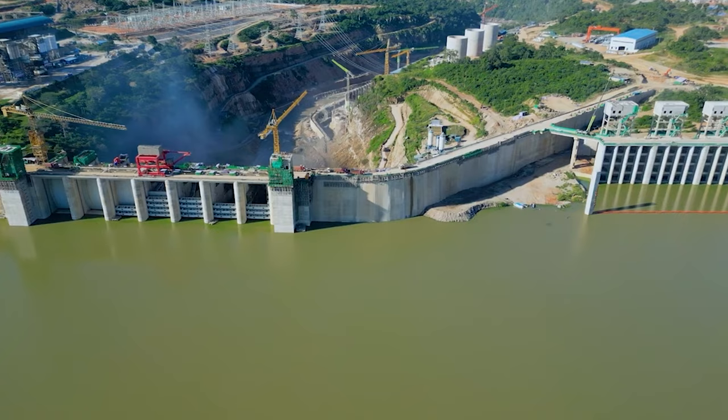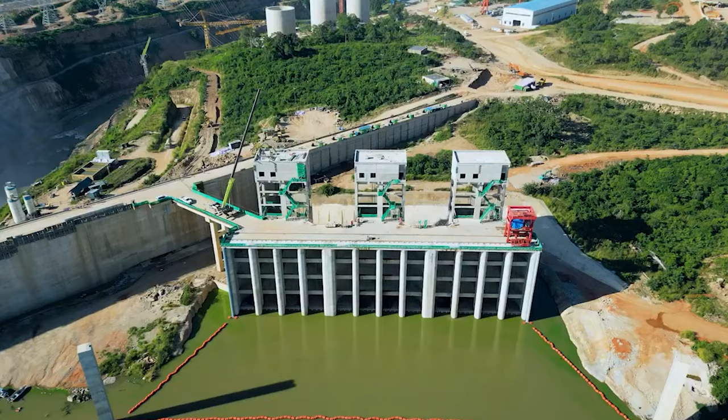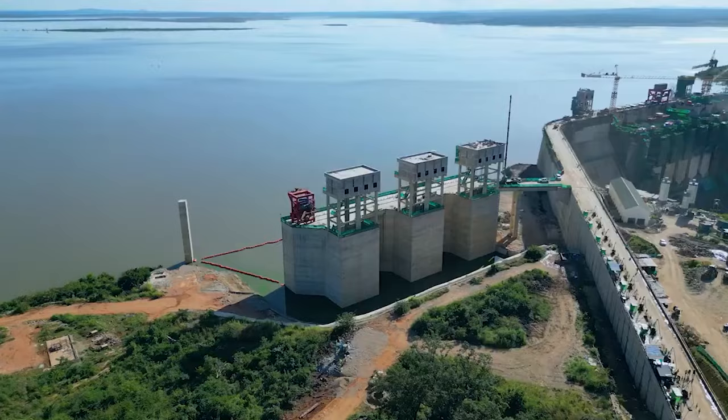Construction of the hydropower plant with a capacity of 2,150 megawatts and a substation of 400 kilovolts, in addition to 400 kilovolt transmission lines to the nearest point of the public network.